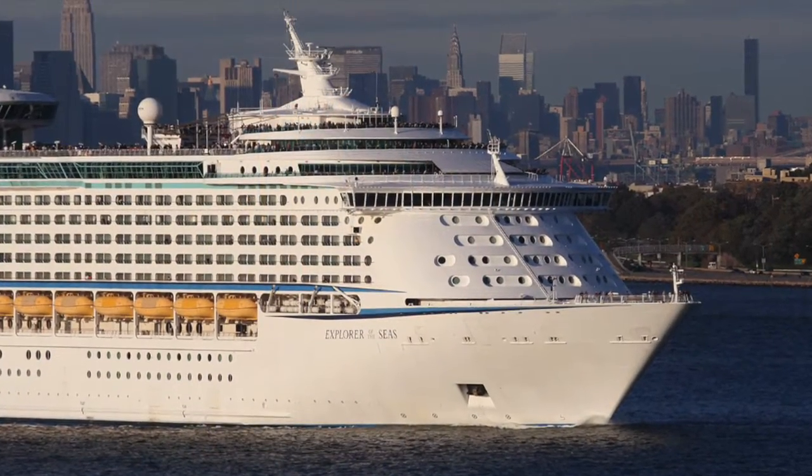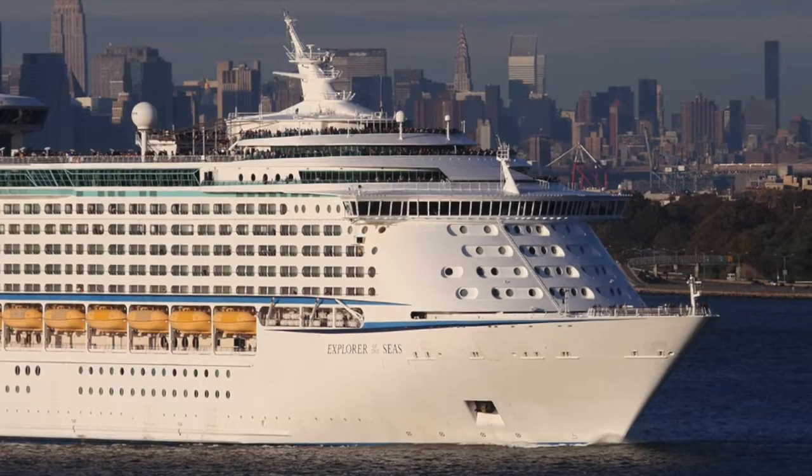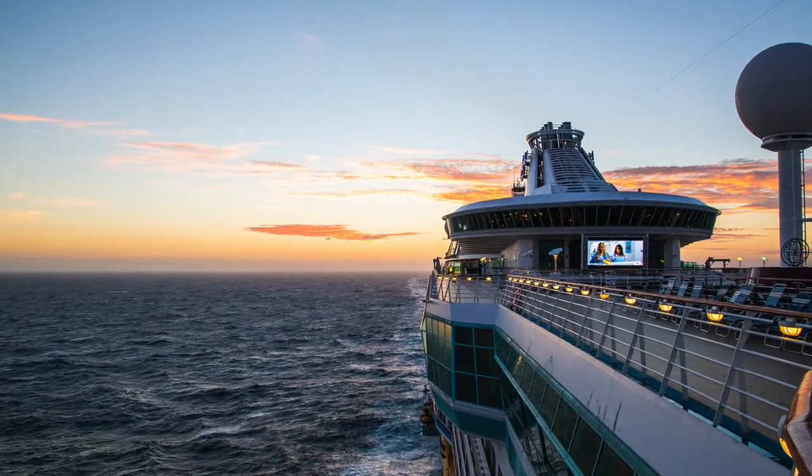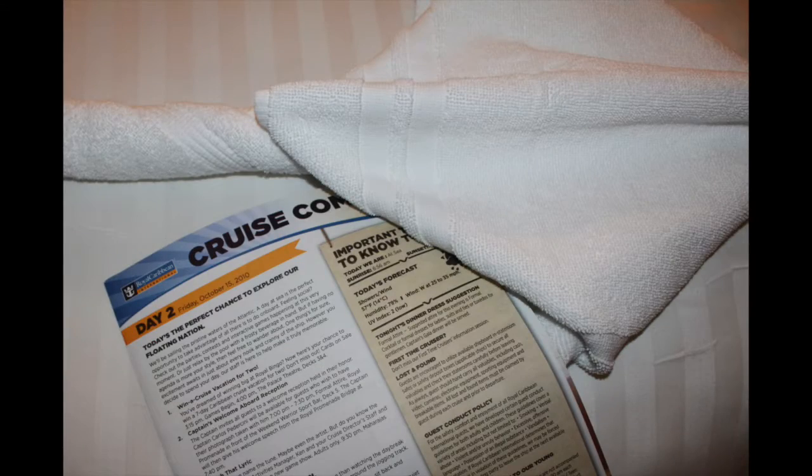After we cleared the dock, the ship slowly made its way out of New York Harbor, and soon we were well out to sea. As he would every night of the cruise, our cabin steward came in while we were at dinner and left us the daily activities pamphlet for the following day.